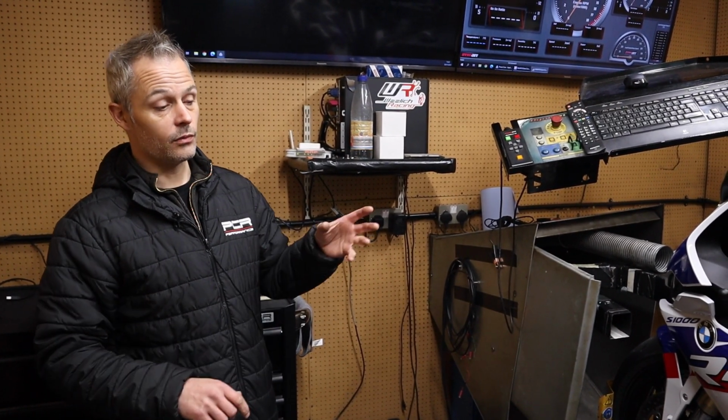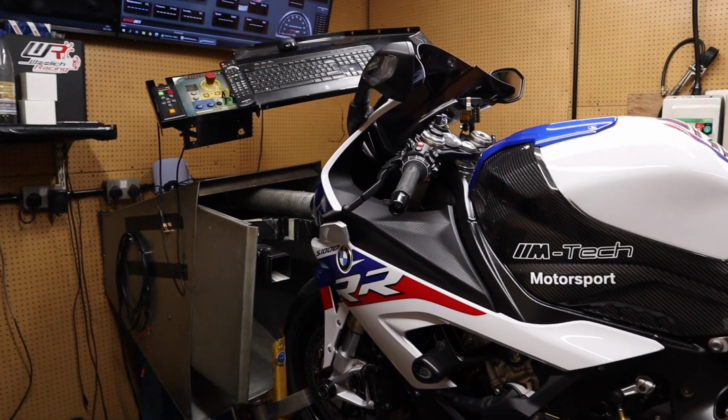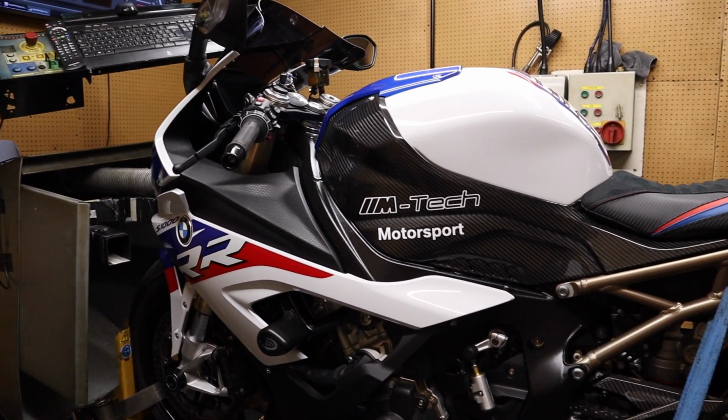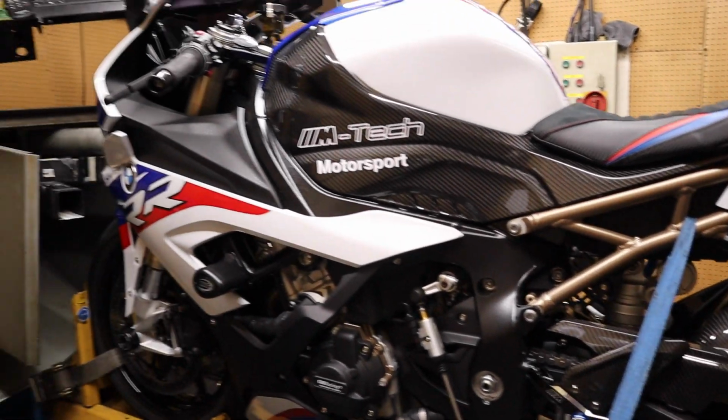And then we can make the adjustments, because as these bikes come out of the factory, as we all know, they have to comply with the emissions regulations for the specific year. We can circumvent those by getting the fueling to the correct ratio, which will result in the bike feeling better, fueling better and going better.